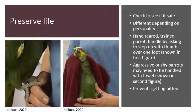However, handling parrots like Binny, who is aggressive, and Zazu, who is shy and afraid of humans, can be extremely difficult, which can cause even more stress to them. So using a towel to handle an aggressive and shy parrot will be more of a calming experience, as well as preventing being bitten. One of your hands needs to be under the towel, gently restraining the neck area, with the other hand holding the claws, torso and wings whilst being close to your body, shown in the second figure.